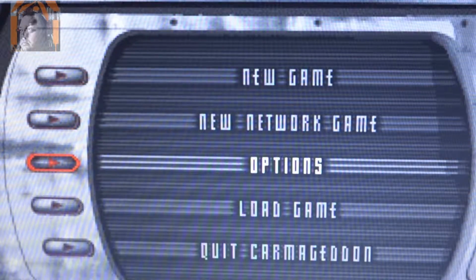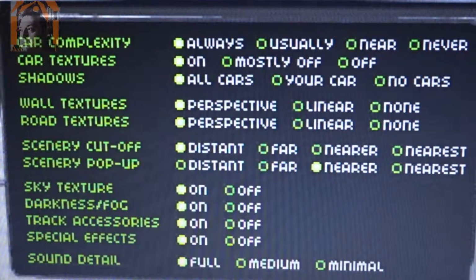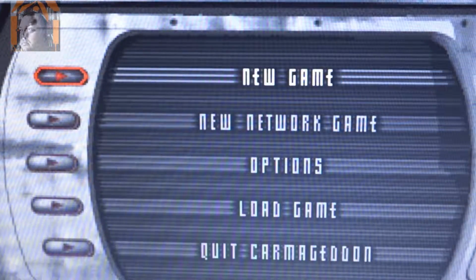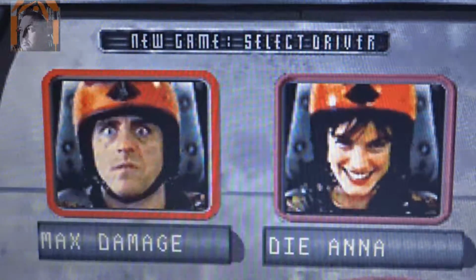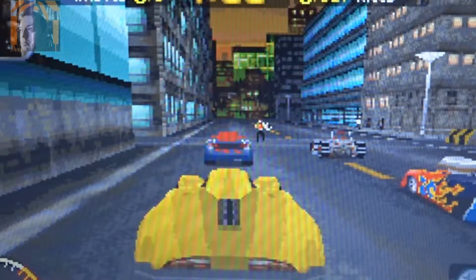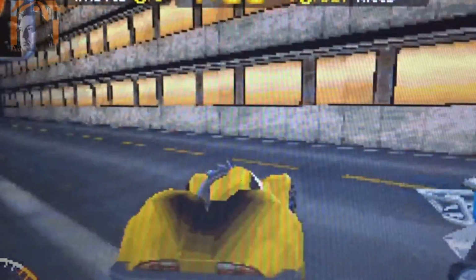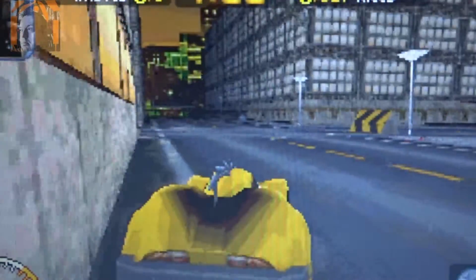Next game in line is Carmageddon, the original DOS version. Details are set to default, so most of them are on or full, apart from one, which I just noticed. The menus appear to be working fine. The intro was okay. No real problems. A loading screen and everything else appears to be just fine. Now, in terms of frame rate, oh yeah, please forgive my driving. In terms of frame rate, I would say it's good. It's fully playable.